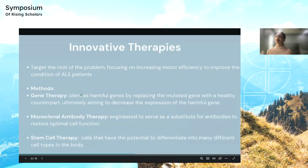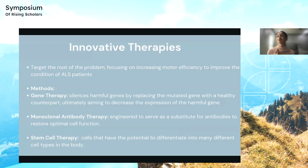And then now we have innovative therapies, and this is what the bulk of my research focuses on, which are 3 specific innovative therapies. What's so special about these therapies is they really target the root of the problem rather than just providing a short-term solution, which isn't really statistically significant, as we could see with the conventional therapies. So these 3 methods are gene therapy, which silences harmful genes by replacing the mutated gene with a healthy counterpart in order to decrease the expression of the harmful gene.